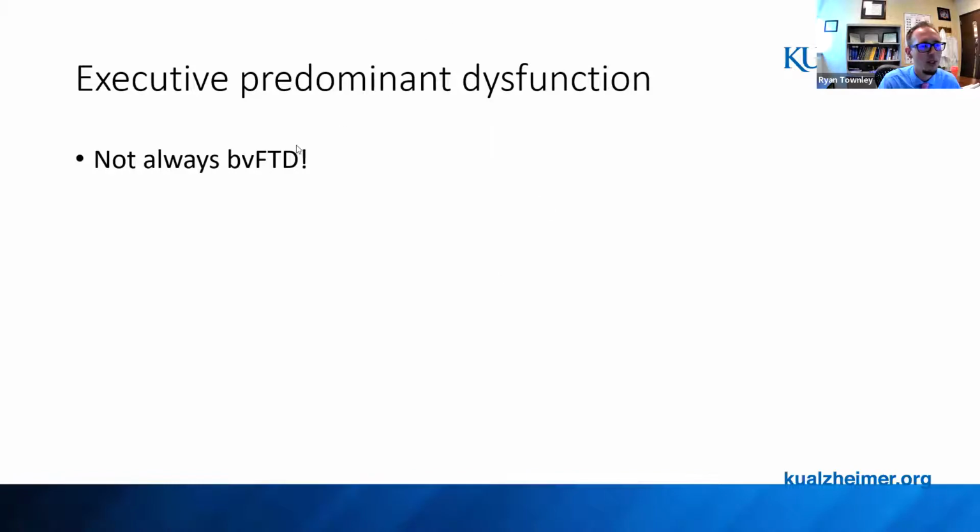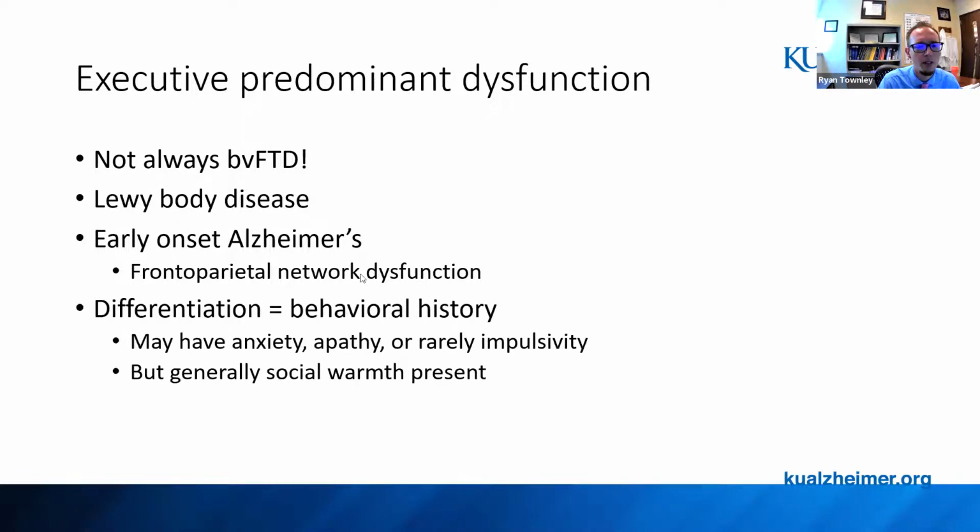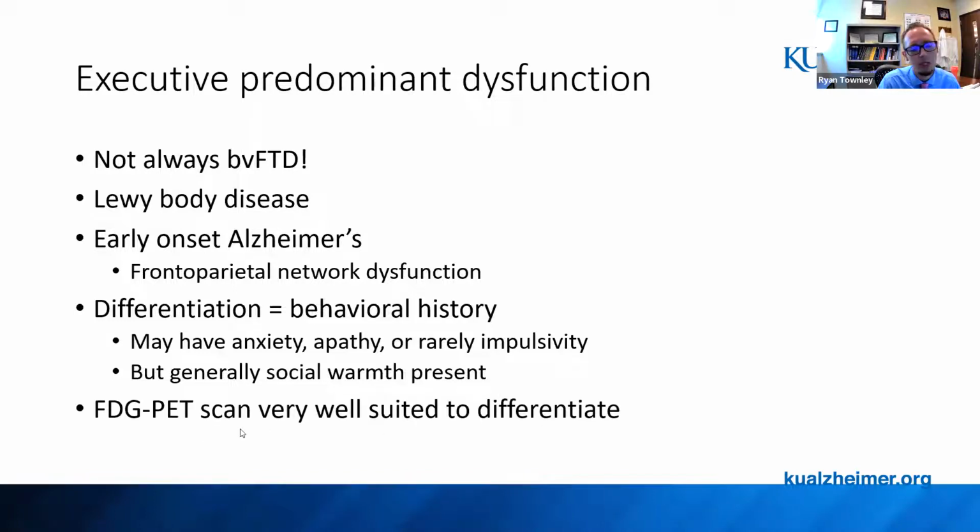I do have to highlight, for any neuropsychologists in the crowd, or if you do get the reports back, executive predominant dysfunction is not always FTD, or especially not BV-FTD. So we can see executive problems in Lewy body disease and in early-onset Alzheimer's disease. Really, the history of these behaviors is usually the differentiator for me. So even though they might have some anxiety and maybe some apathy too, their general social warmth is usually present. They tend to have more insight. But again, this is another role of a PET scan.